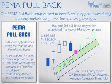13, 34, 55. The long period moving average here is the overall trending moving average, and the period between 13 and 34 is the trigger zone. When price drops into the trigger zone during a very nice markup or markdown phase, that is the trigger zone to get long or short. This bar right here is the trigger bar. These bars 1, 2, 3 are the subsequent move that you'll be participating in because you triggered a great entry.